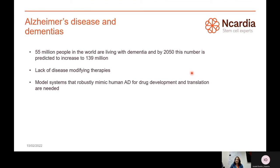55 million people in the world are living with dementia. And by 2050, this number is unfortunately predicted to increase to 139 million. There is really a lack of disease-modifying therapies, and model systems that robustly mimic human AD for drug development are crucial for translation.